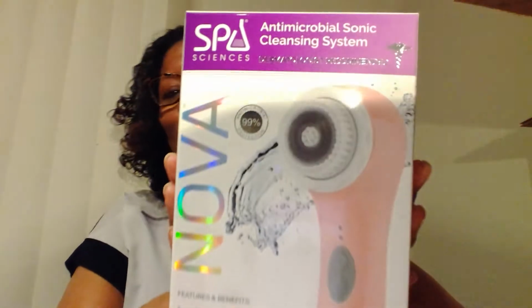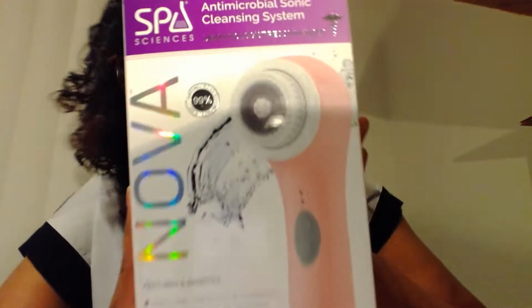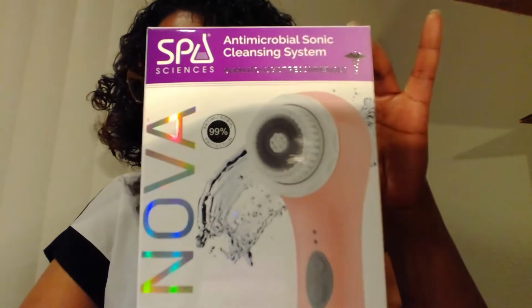This is called the Nova. I think this is the Nova. Like everything on their site, it has a one word name. And this is the antimicrobial sonic cleansing system. Now it looks eerily similar to the Clarisonic, except the difference is, I think, the way it charges and probably several other things, but I'm sure we'll find out.